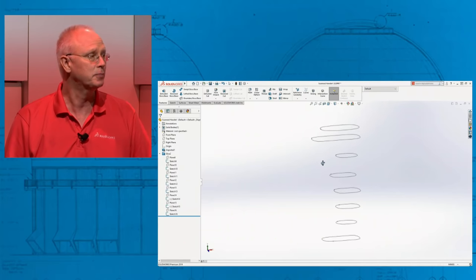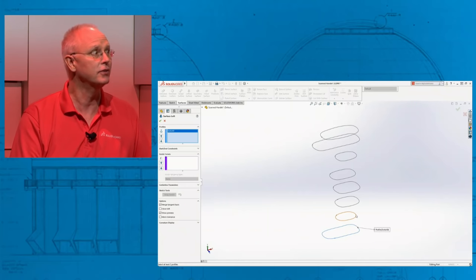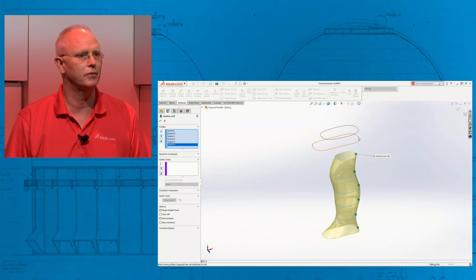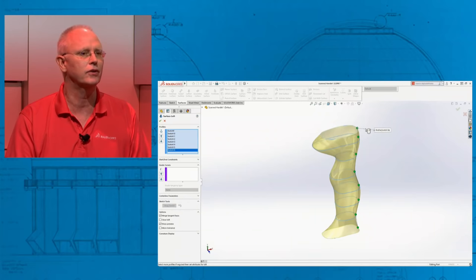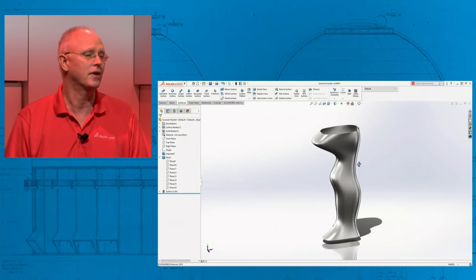We'll turn off the mesh body that we have in there and just use standard SolidWorks modeling techniques, leveraging that mesh information, and then just grab these curves that were created, and there you have it. We have a surface already started to start building our model. So that's one of the cool things.